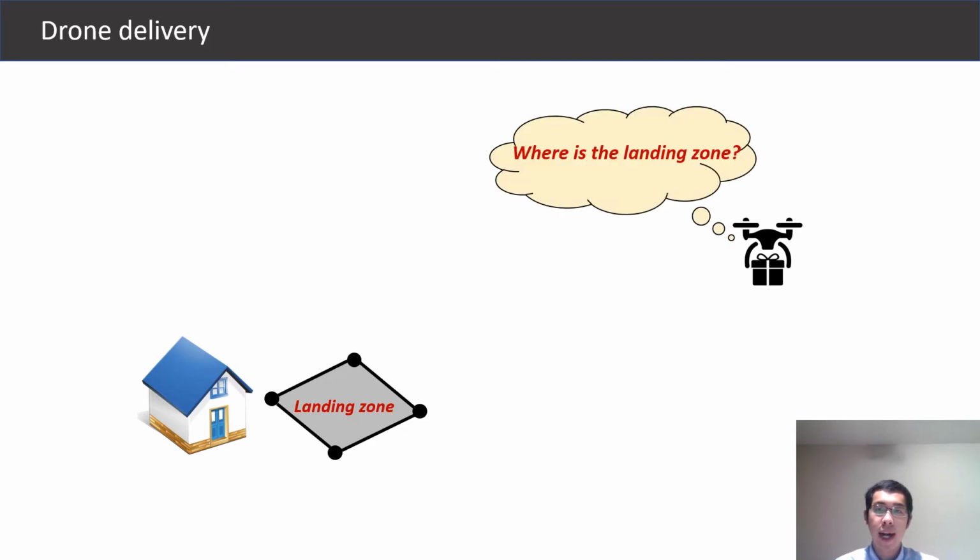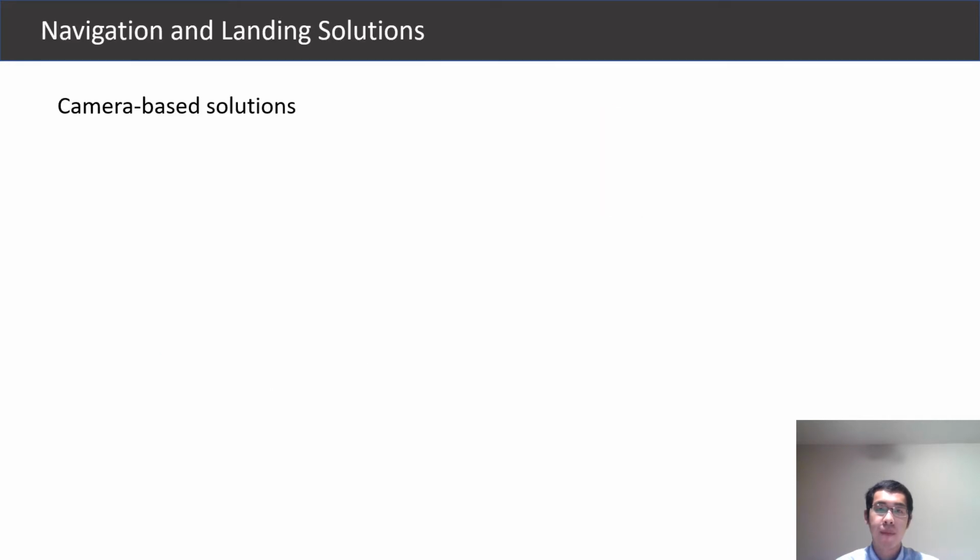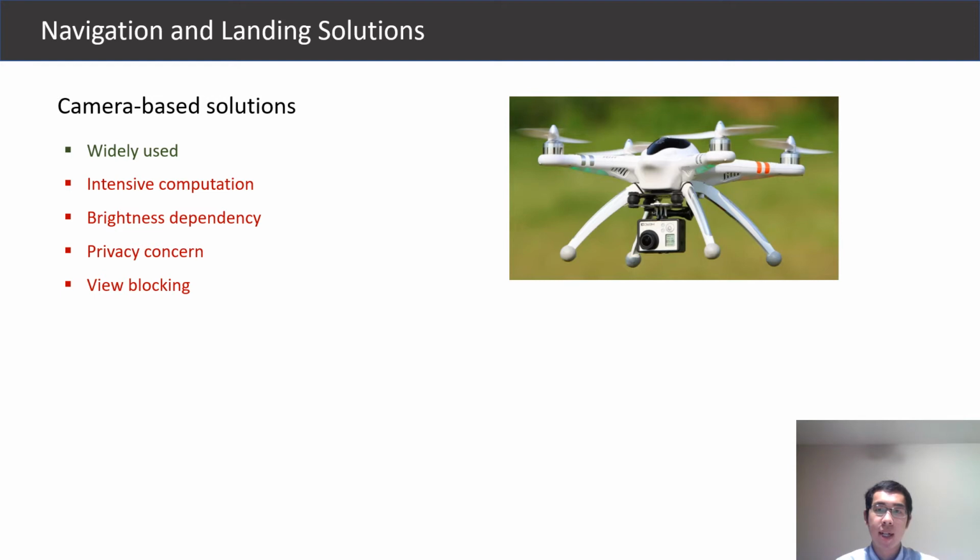How does a drone identify and land on a landing zone properly? One way is to use the drone cameras. The landing zone will be labeled with a special mark. By running a CV algorithm, the drone identifies the landing zone and lands on the ground. While cameras are widely used, this kind of solution exposes some weaknesses.